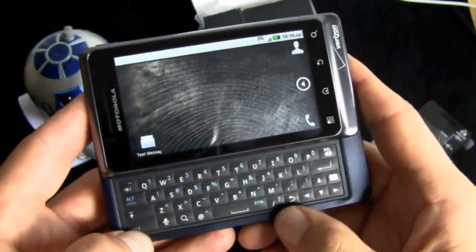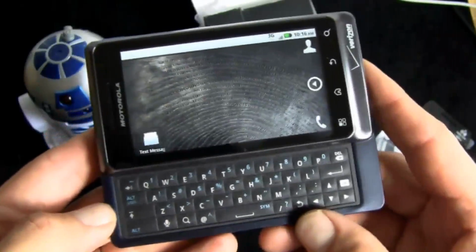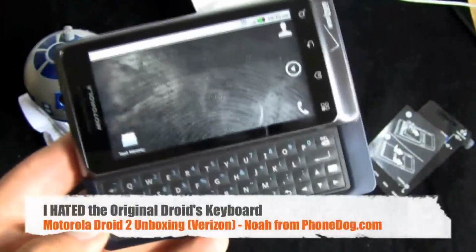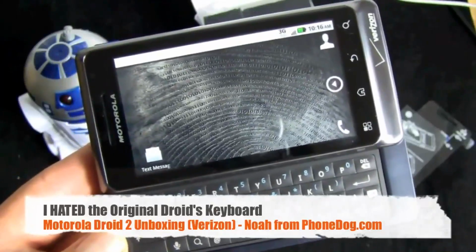Noah felt so good about the Droid 2 that he decided to share a little story. In real life, I was down at the cafe. One of the locals at the cafe was like, "Hey man, I heard you're the phone guy, is that true?" And I was like, "I'm the phone dog."